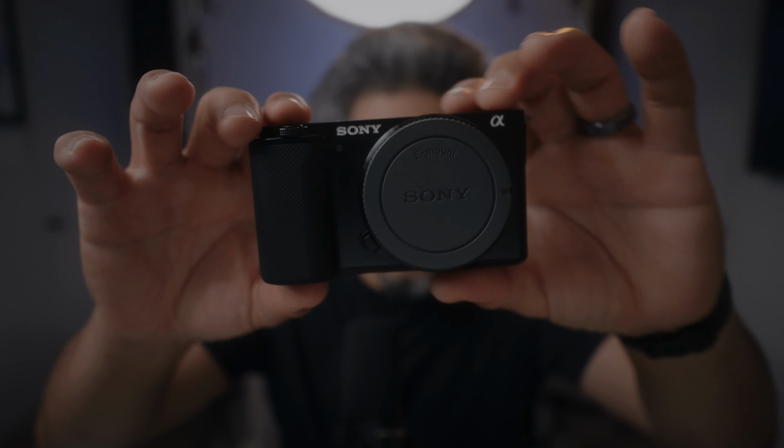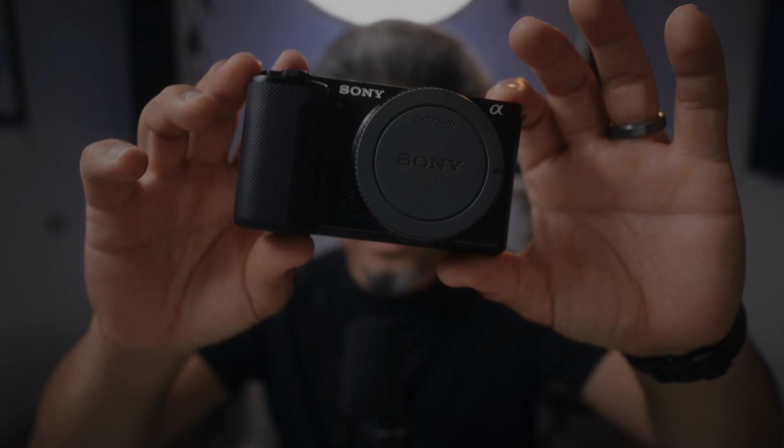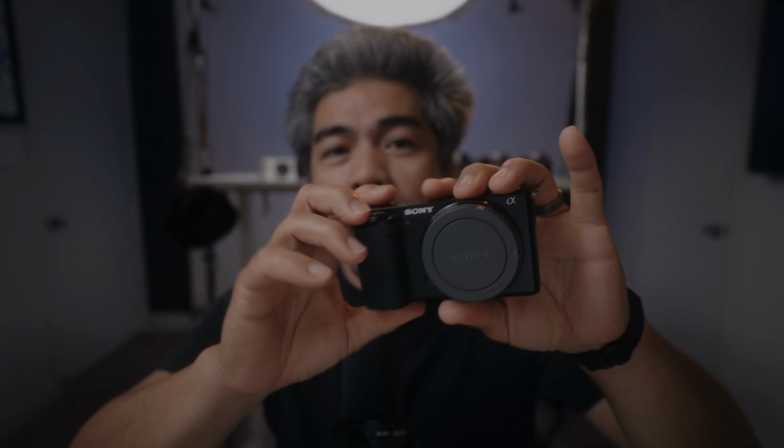And so this little camera here has 24 megapixels. It's an APS-C sensor, not full frame, but it can shoot 4K at 30 frames per second. You might want to do the slow motion type video, and this can shoot up to 120 frames per second, which is super slow, but you have to go down in resolution to 1080p, which for me, I don't mind.